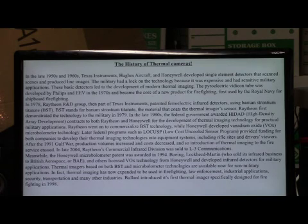In the late 1980s, the federal government awarded HIDAD, High Density Array Development, contracts to both Raytheon and Honeywell for development of thermal imaging technology for practical military applications. Raytheon went on to customize BST technology, while Honeywell developed vanadium oxide microbolometer technology. Later, federal programs such as LOCUSP, the low-cost uncooled sensor program, provided funding for both companies to develop their thermal technology and equip systems, including rifle sights and driver viewers. After the 1991 Gulf War, production volume increased and cost decreased.